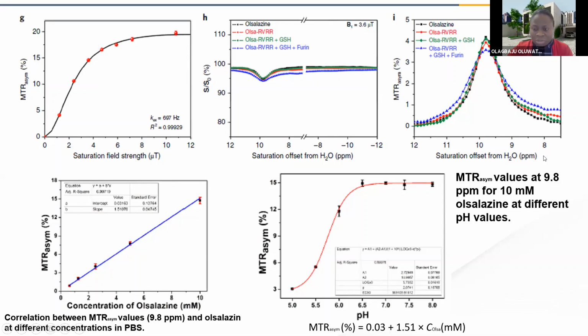And we also have the MT asymmetry with pH. So what is the effect of this particle with pH? We can see the MT asymmetry percentage also increases with an increase in pH.